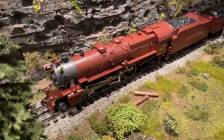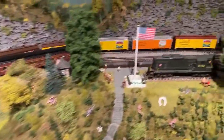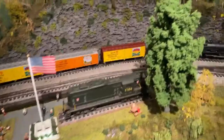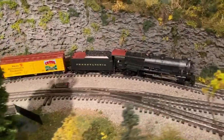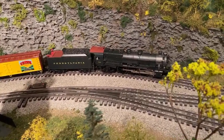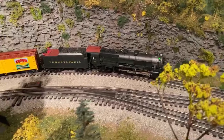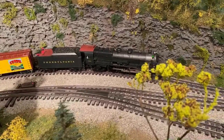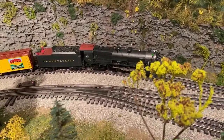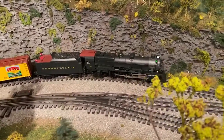All right, so let's get this train rolling out here and check it out with the other K4. I have to turn on this engine first because it's in the way. It's ahead of the Tuscan K4. So here's the 1361. Same whistle, but it's a great one, so I don't have any problem with that.